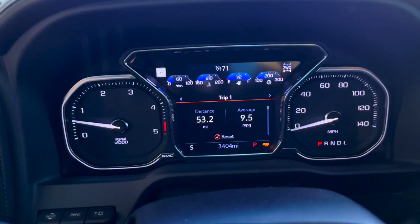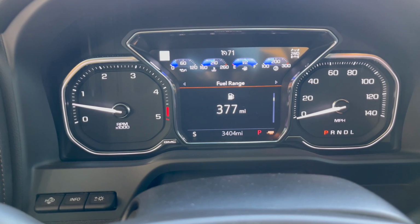I don't think the Ram could get the same on those roads because it was very hilly. And I feel like the Aisin probably would have been downshifting a little bit to try to keep you in that power band. So 9.5 MPG is where we ended off.